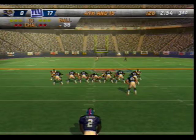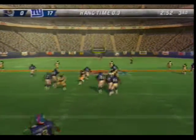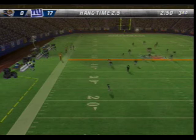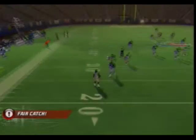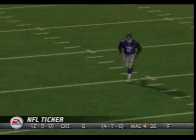Harris will come in now to punt it away. Anderson lines up deep for the punt return. He's waving for the fair catch. Fair catch made at the 23-yard line.